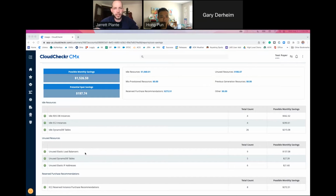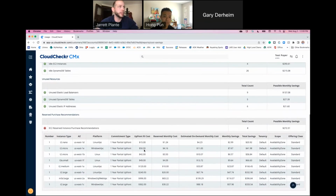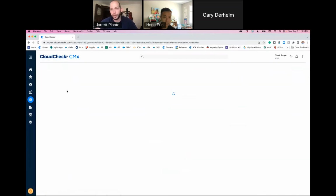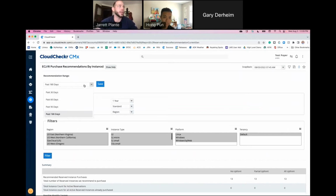Another thing that we're going to look at here is we do have RI recommendations that bubble up to here as well. This is just a general overview where you can see what the RI recommendations are. But if you actually want to dive into those, we can go into cost, reserve usage, recommendations, and then we have several different types here. Only EC2 bubbles up to this general cost savings report, but you can actually look at the different recommendations. One thing that CloudCheckr does is we look at things over 30, 60, 90, and 180 days. So this is a little bit more than what AWS is doing within the console itself. I believe they only do up to 90, at least last I had seen.